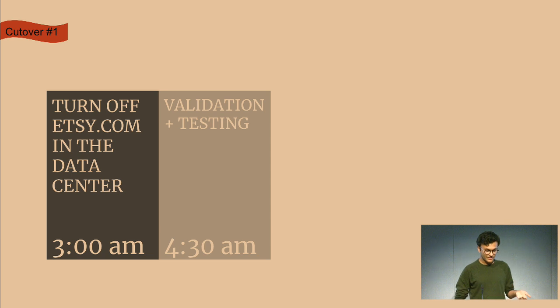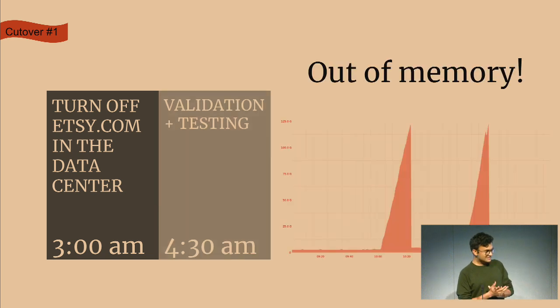And we started to bring back crons and other asynchronous processing. And that's when we hit our first issue. We ran out of memory on a particularly important set of boxes, which we had not discovered during testing. Our testing had focused on the top 80% use case, like most things that users would see, and some of our key asynchronous processing stuff, but not everything.